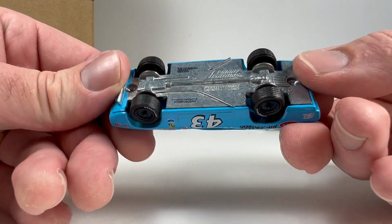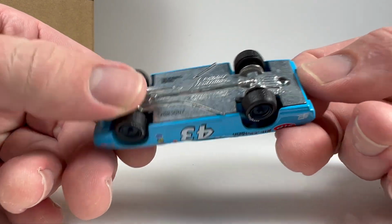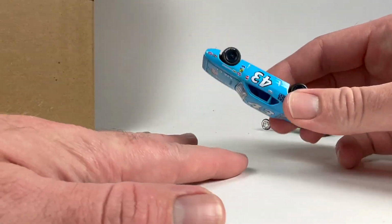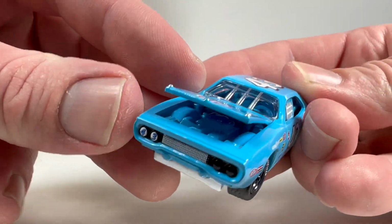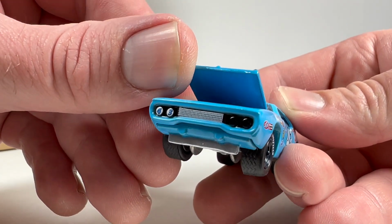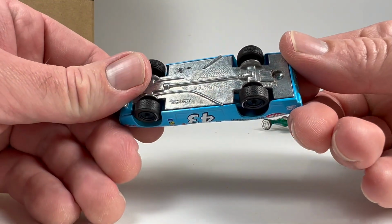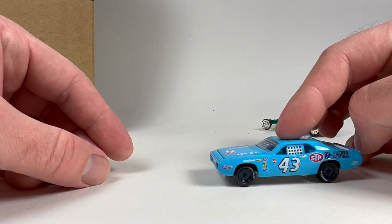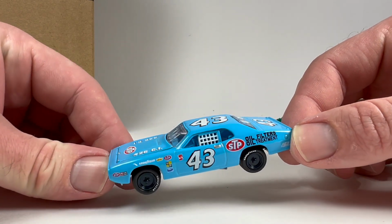So I'm digging this. This casting is, I think, an older one too. Yeah, 1998 is what we have for the tooling number on the bottom. So this has been around for quite a long time. Does the hood open on this one? Yeah, I think it does, and it does. So no plastic engine detail. This is actually cast into the body, and that's how they used to do it. Very, very neat, very cool. Tooling number 76, according to the base here. And definitely a welcome add to the collection right here.